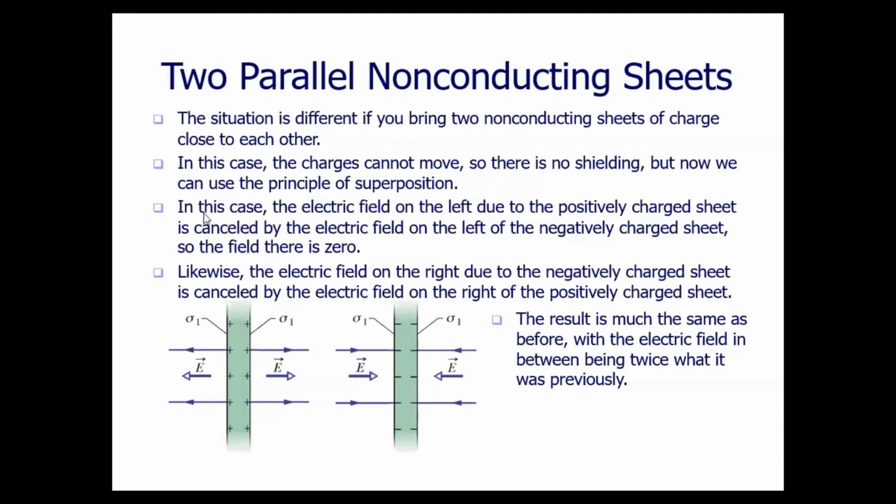Okay, so in this case, the electric field on the left, due to the positively charged sheet. So if you have this is a positively charged sheet, you have this electric field. This electric field is going to cancel with this electric field that is here. This electric field, you see it is to the right. It is going to cancel with this electric field that is coming from this guy. In a similar way, this electric field that is here is actually going to cancel with the electric field that is coming here as we are bringing these plates nearer.